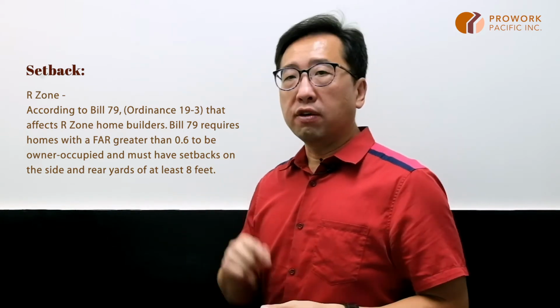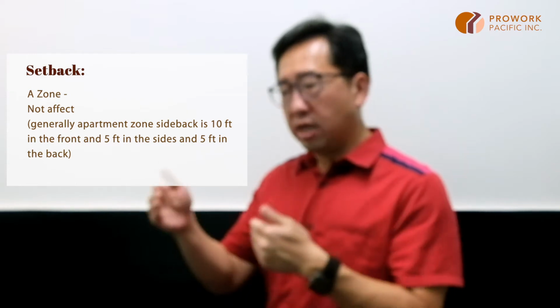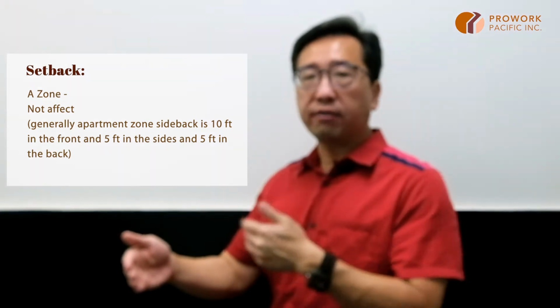Versus if you have apartment zone, then you do not have this problem. The apartment zone setback is always 10 feet in the front, and then 5 feet on the side and 5 feet on the rear setback.